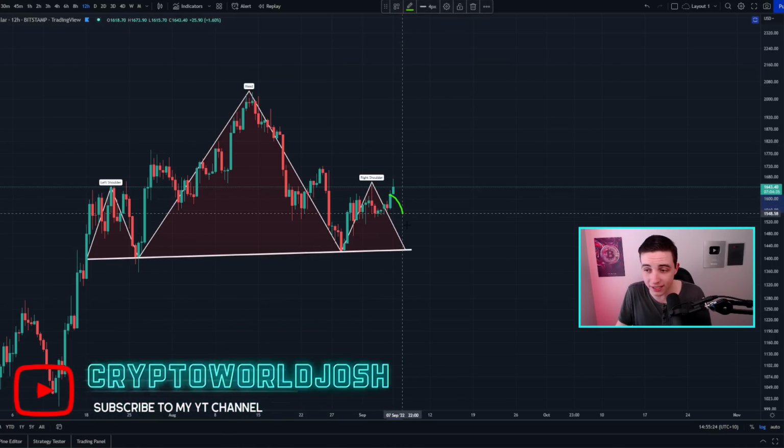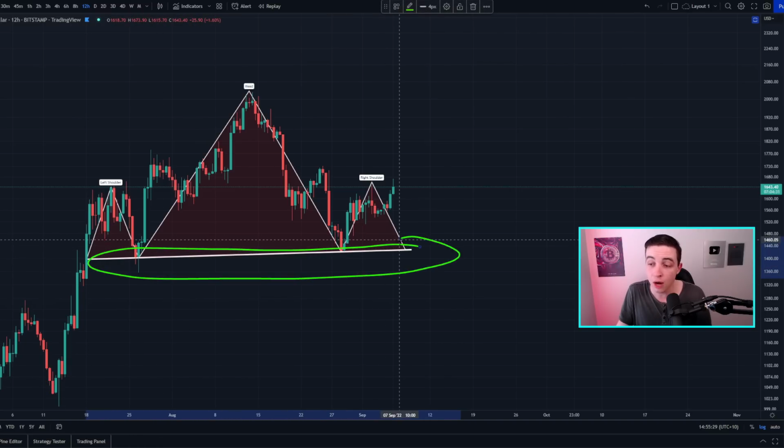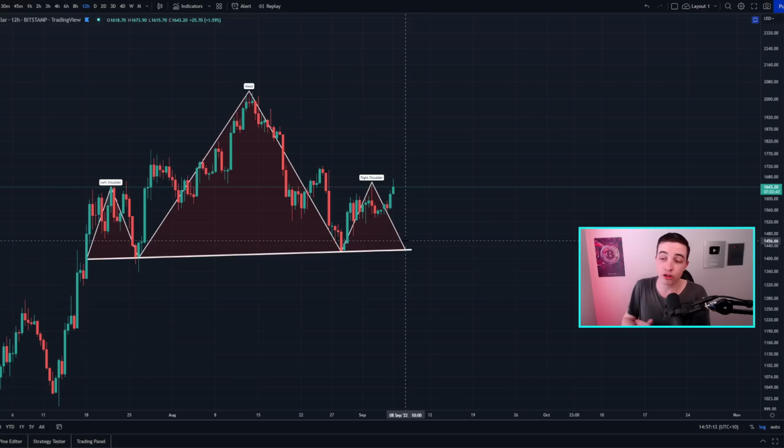Even if we do come back down to the neckline, we would then need to see a confirmed break below this neckline, which is currently coming into play at around 1430, in order to validate and activate this pattern and activate the price target to the downside. But for now, considering we have not yet seen that, we do not have any active price targets to the downside for this head and shoulders pattern.